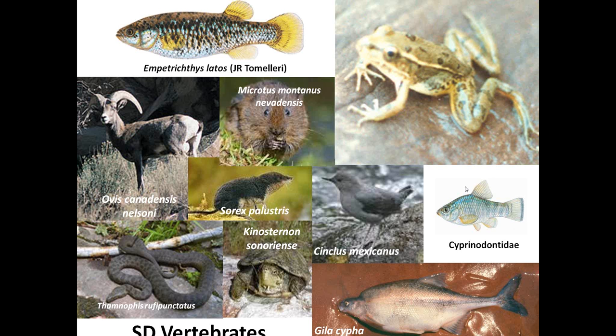In the vertebrate world, fish, amphibians, reptiles, and some mammals and some birds, even a bird or two, can be spring specialists. Usually we don't think of endangered fish like the humpback chub as being a spring specialist, and yet it only breeds successfully in the spring-fed outflow of the Little Colorado River. Therefore, it has a fair amount of springs dependence in its life history. If we lost the flow of Blue Springs in the Little Colorado River, we would likely lose the humpback chub.